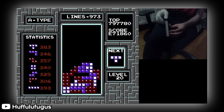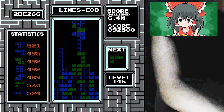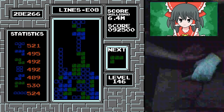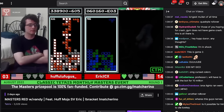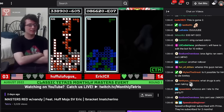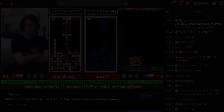Before this game, the closest that anyone had ever gotten to glitch colors was 976 lines, and although it very much was unexpected to go straight from 976 lines to 1,408 lines, it wasn't implausible considering the increasing jumps of Eric and Cheese's previous world records. That being said, the fact that this score happened during a live match, with hundreds being able to watch and react to the game live on Twitch, and the fact that it was an increase of 2.7 million points over Eric's previous world record score immediately made this one of the most memorable world records in NES Tetris history.